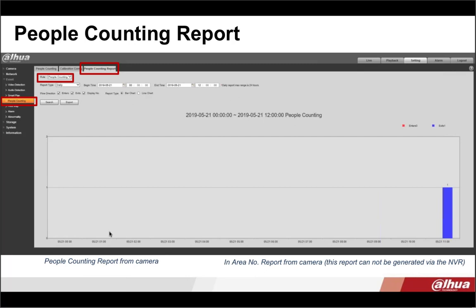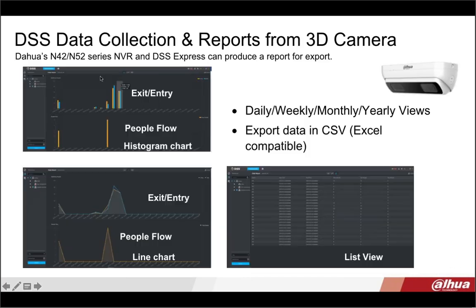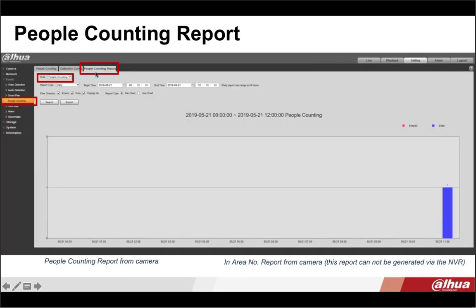Another great thing about this camera is the reports that it can do. If you are using DSS, it can do a little bit better reporting job, with a little bit more detailed information, but this is the people counting report from the actual camera itself. You can just go up to that report on that tab, and it'll indicate all of your data down here.